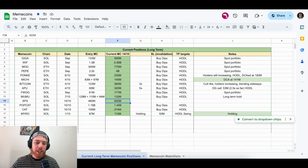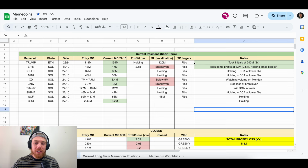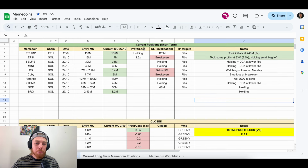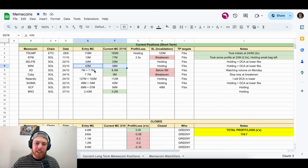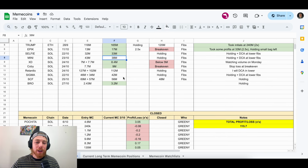But ultimately, what we're looking at is our short-term position. So I do keep a spreadsheet, and that's shared with all the community members in GTG. And as you can see here, these are our current trades, okay? Most of them are up, or at least at break even. I think Mini's probably actually up right now as well from this morning. So a lot of these are at break even or in a lot of profit.